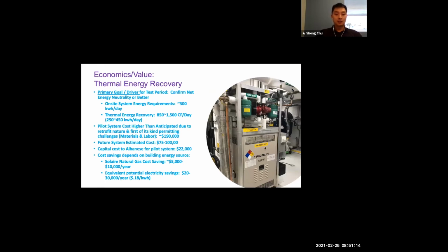So for the heat energy recovery, since this is the first of its kind, and this is a demonstration plant, and it's a retrofit, we are experiencing additional work dealing with the labor, material, design, and the permitting, the overall capital cost.